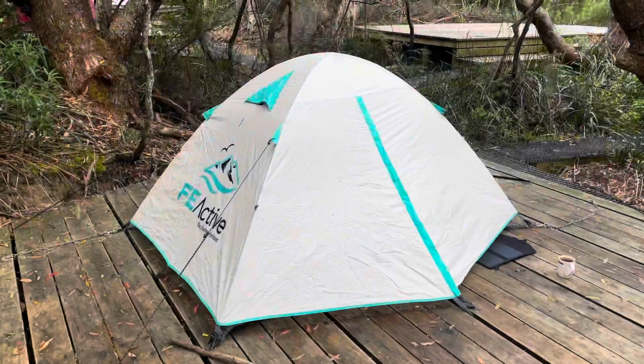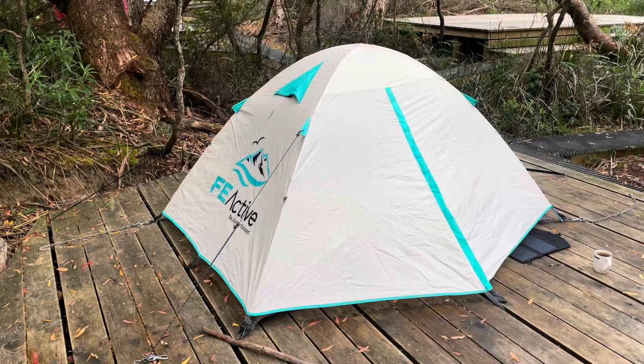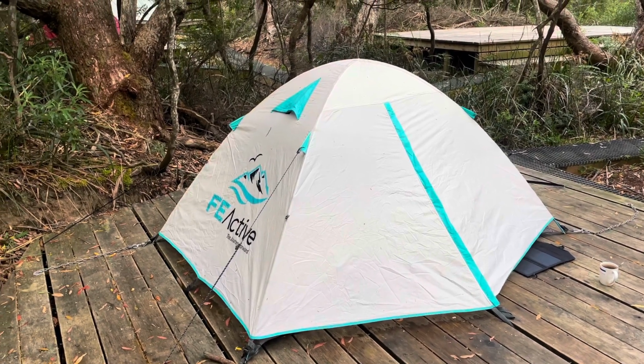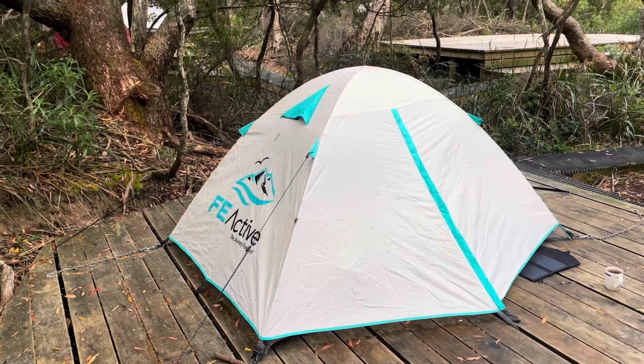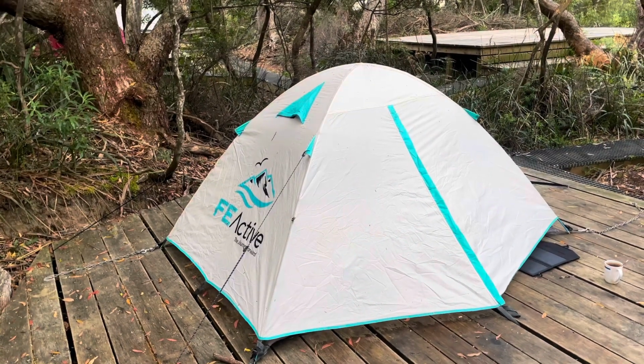My home's all set up. I have to say it's my first time setting up on one of these platforms down here. I have to say, it's a lot easier than pegging a tent in. It just goes up so quick. So all settled in for the night. It's pretty windy, but it looks like it's clearing up, so hopefully tomorrow's a nice day.